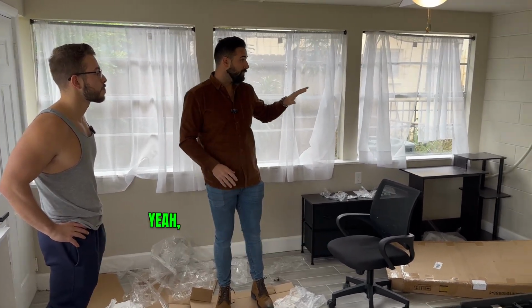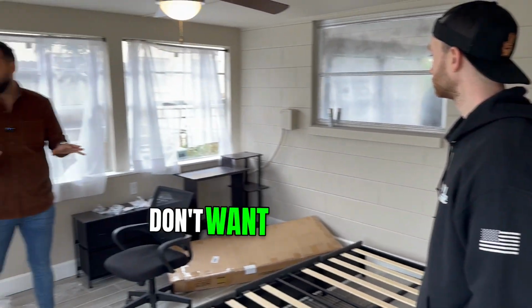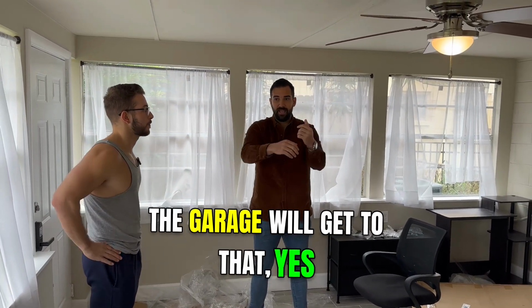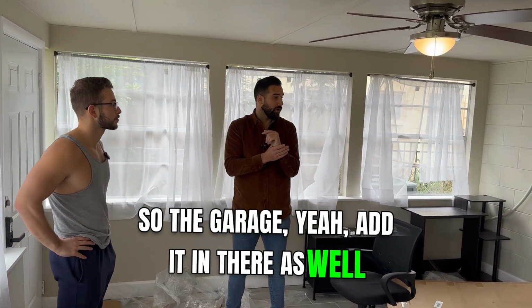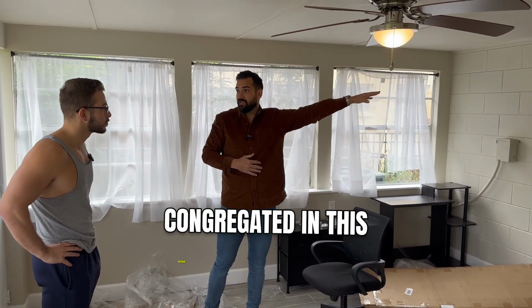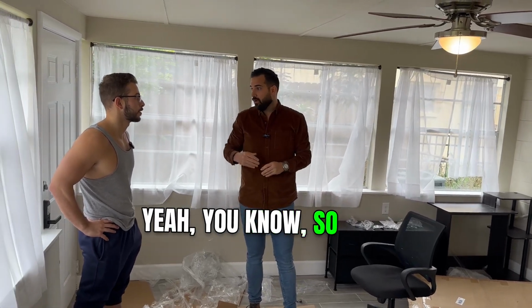But this room, I would Mac Daddy it out a little bit. Add that mini fridge in here because I know you 100% said you didn't want to add any mini fridges, but I'm going to be doing it in this room, and then the garage. We'll get to that. Yes, add it in there as well, and that also helps from members being all congregated in this kitchen area when they all wake up to go to work in the morning. So they have their own room.